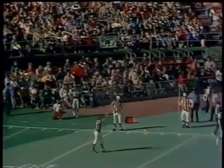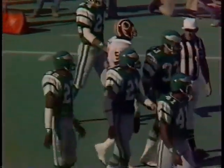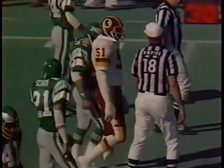We ought to take this opportunity, John, to say something about the situation in Washington regarding former middle linebacker Harold McClinton of the Redskins.